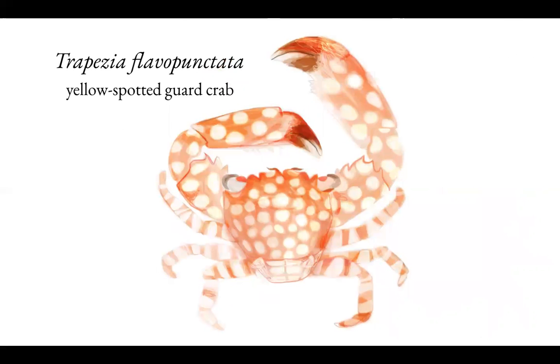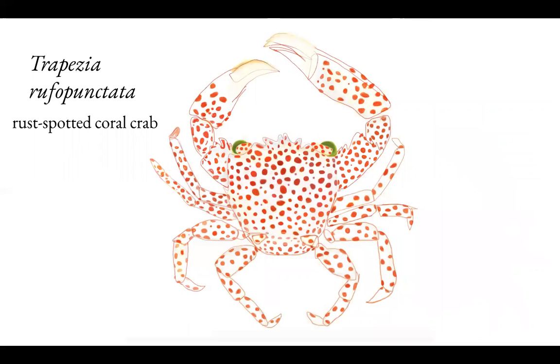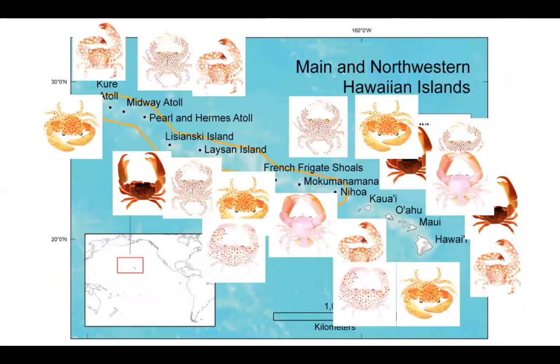We have Trapezia flavopunctata, the yellow spotted guard crab. Again, Edmondson is very famously known for confusing this one with Trapezia rufopunctata, which is this guy, as you can see, extremely similar. This one's the rust spotted coral crab. There are extensive morphological notes on them in some of the literature that I read through, but here's another one, Trapezia digitalis, the brown guard crab that I mentioned to you earlier.